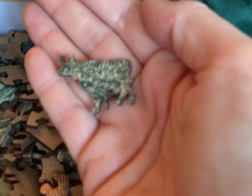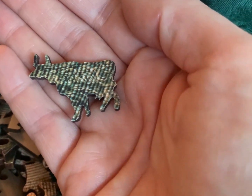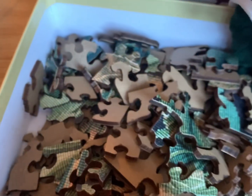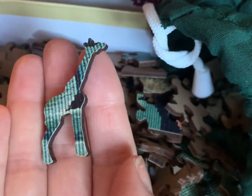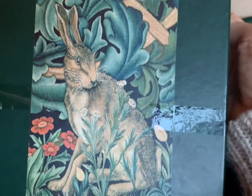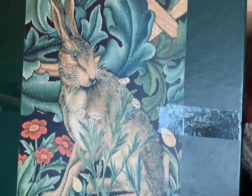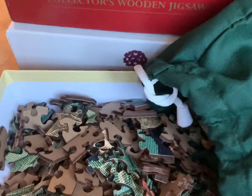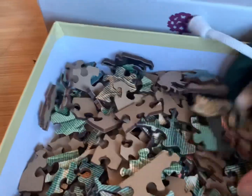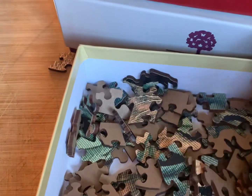Focus it in. There you go. And these fit into the puzzle. They are just so much fun to do. Oh, there we go. There's a giraffe. They have no relevance to the puzzle you're doing, because this puzzle is the hare. So no giraffe, and looking at the picture, you have no idea how that shape fits in, and that's the fun part of it.